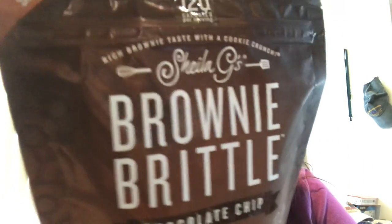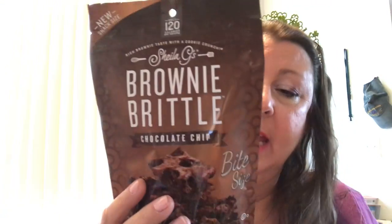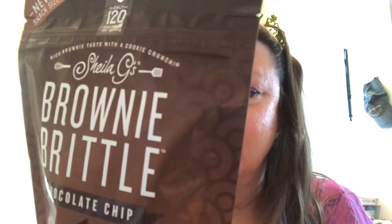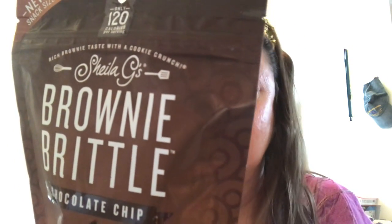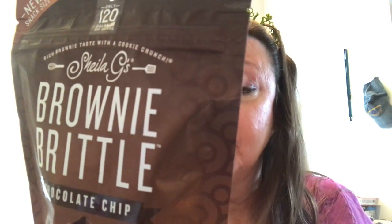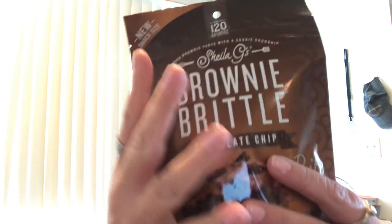It says a chocolate indulgence you can feel good about. Sheila G's rich brownie taste with a cookie crunch. The nutrition information is, there's three servings in here. And each serving is only 120 calories, so that's not too bad. There's bleached wheat flour, palm kernel sugar, powdered sugar, palm oil, riboflavin. That stuff's not too good for you, but soybean oil, dry egg whites, cornstarch, salt, dextrose, leavening, baking soda, soy lecithin, natural flavor, and non-fat dry milk. I like the sound inside. It has very pretty packaging, I think. Brownie brittle.